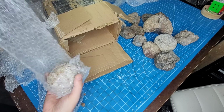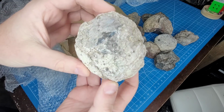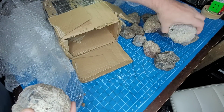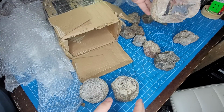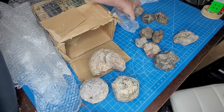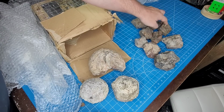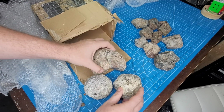And this looks like the last one in here, and it looks like another giant thunder egg. So we have two medium-sized thunder eggs, and a really giant one with a nice window on it. And then we have all these agates here. So 1, 2, 3, 4, 5, 6, 7, 8, 9 agates and 3 thunder eggs. So we got 12 rocks to cut.